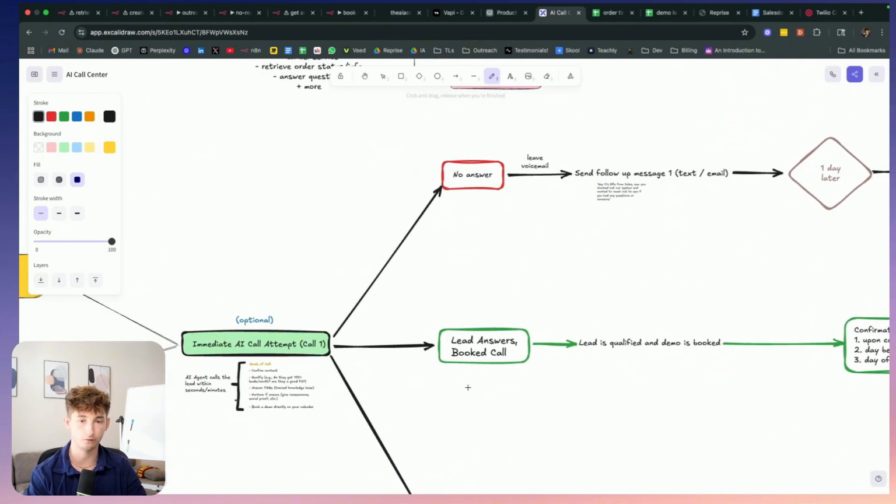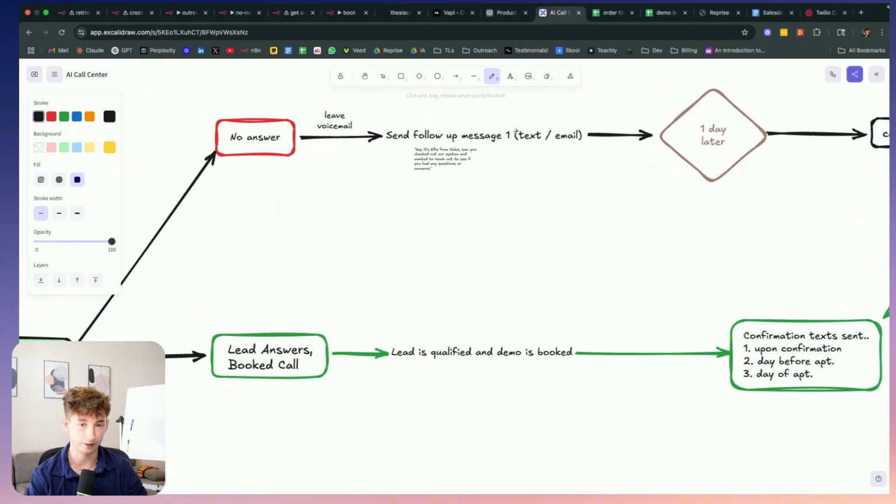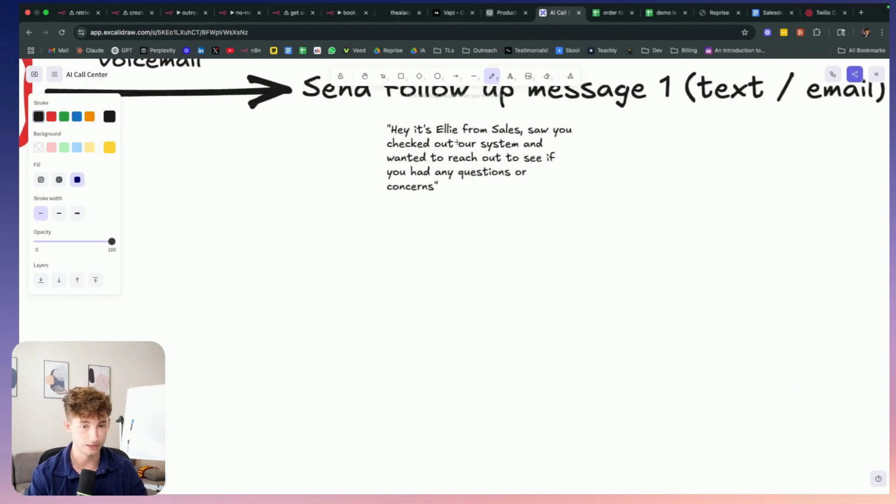So let's start off with if they don't answer. Well, if they don't answer that phone call, we're going to leave a voicemail right away. From there, we're going to send follow-up message 1, which is just going to be text and an email. So we could say like, hey, this is Ellie from Sales Done. Saw you checked out our system and wanted to reach out to see if you had any questions or concerns.